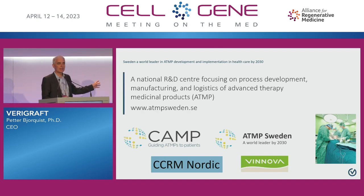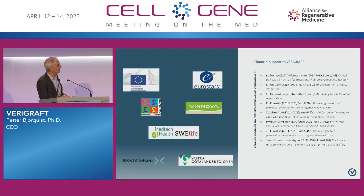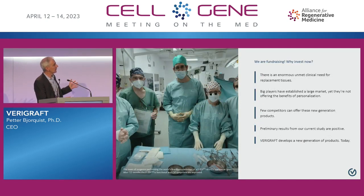Sweden is a good country right now because we are investing a lot of money and resources into this field. So CCRM Nordic on the bottom left is the new thing here. It's an expansion of the CCRM in Toronto. So that is established now in Sweden. We have a lot of EU money behind us besides the money from the investors.